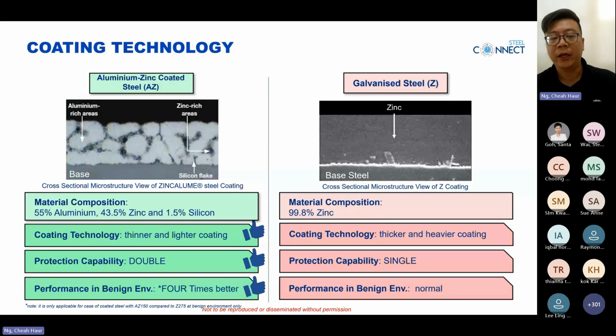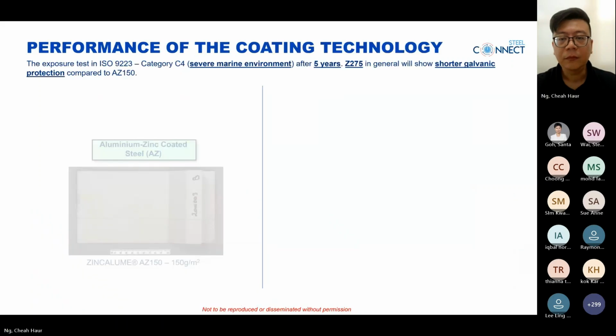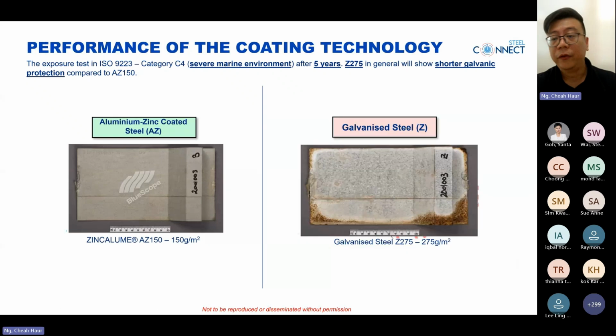Of course, there will be a so-called in-par comparison, for example, AZ150 to Z275. So it will be at least 4 times better than the zinc-coated technology. Referring to the previous slide that explained the corrosion-resistant performance of aluminum zinc and zinc-coated steel in theory, it may not be able to convince you, right?